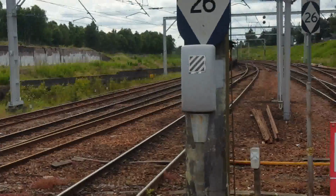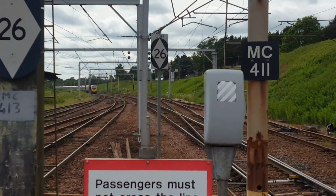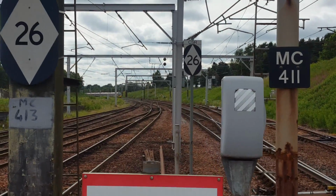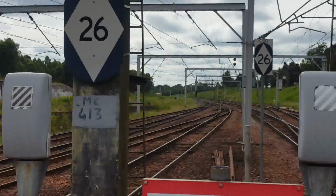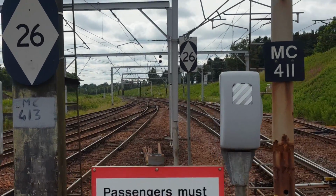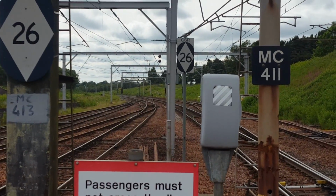Is that 391 36? 38. 38 then. Tilting there rather nicely, doing about 100. Got that a bit late because obviously the corner's quite tight, we can't really see. But that's passed through from London to Glasgow.